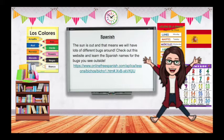This week in Spanish, we're looking at bugs. Check out the website and learn the Spanish names for all the bugs you see. Can you memorize them? Can you say them in Spanish if you see them outside? Enjoy!